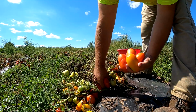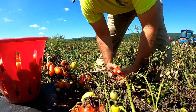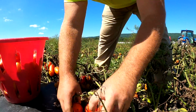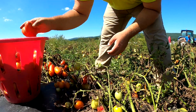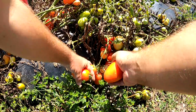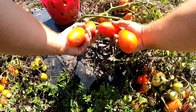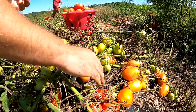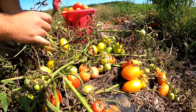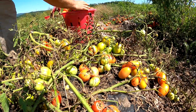I'd puke, pass out. Now the variety we've moved into for our plum tomatoes is plum crimson. These aren't 100% ripe yet, but they do look really, really nice. This is when picking tomatoes is easy, when you got a lot of nice, beautiful, ripe ones. They're easy to grab. There isn't rotten ones everywhere. This is nice picking.